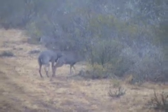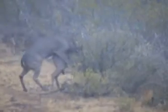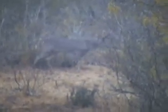This here is probably some of the best video I've ever taken. This is so cool to sit there and actually witness and get to video this. I could have shot this buck as soon as I saw him, and opted not to. I sat back and watched him to see what I was going to do here.